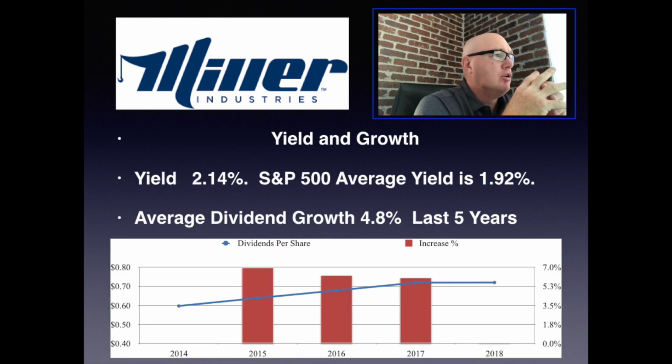So for yield and growth, all is pretty good. The yield is 2.14%. The average yield for the S&P 500 is 1.92%, so they're outperforming the S&P 500 by about 10%. The average dividend growth over the last 5 years has been 4.8%. That's less than great. It's better than inflation, so that's good. But for the last year, it's been flat. So when we talk about dividends for this company, everything is not hunky-dory.